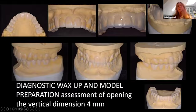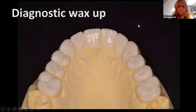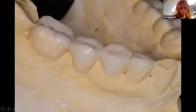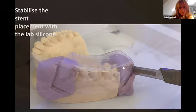So we made these kind of stents which we can use. They can be used for veneers, they can be used for occlusal wax ups, but we design our stents in a different way now. So here is the wax up we did for him. We built up here, over here, and then over this, we make a stent. And I'm going to show you some videos of the stent here.